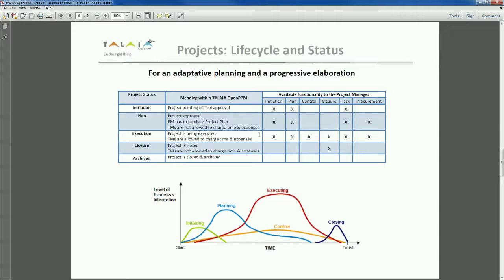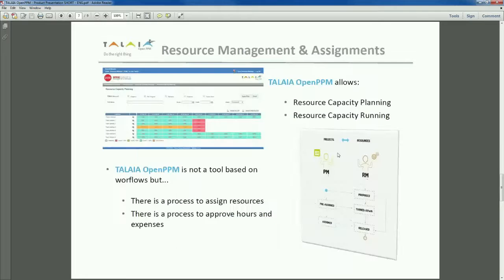All the features are enabled up to the time the project gets to closure. Only the closure tab remains open, where closing information can be updated and changed. And up to the time that the project gets to archive, from a project manager point of view, the information cannot be changed. It's only read-only, and only the PMO is able to actually change information or get back to a previous status if it's necessary for a project manager to change some information.